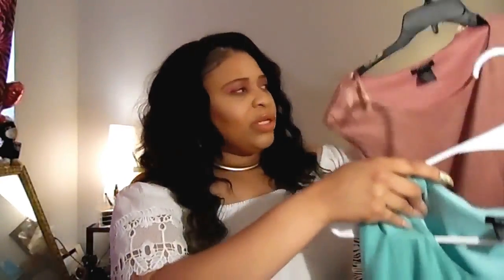I also picked up 2 pastel full suede ones. I actually ordered these online because I had seen them when I was in Georgia, but we never got them here. So I got this blush pink one, and I also got this mint one. I wore the mint one to LIM, and I wore this during my birthday week. They both were about $12 or something like that. I can't remember off the top of my head.